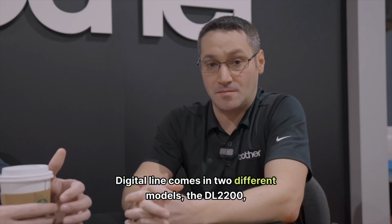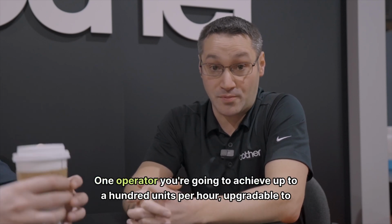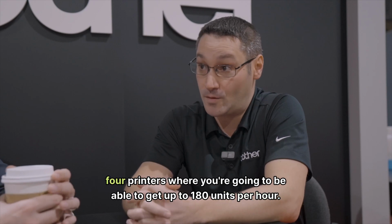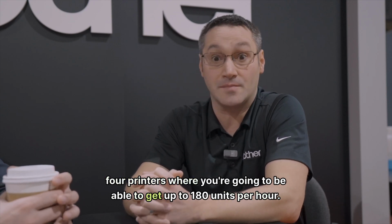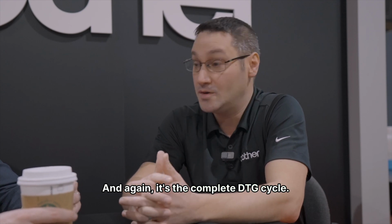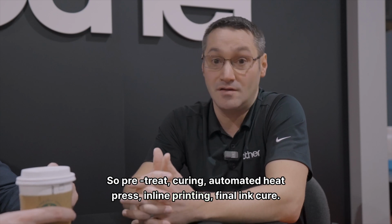The digital line comes in two different models. The DL2200 is a two-printer model with one operator, and you're going to achieve up to 100 units per hour. It's upgradable to four printers, where you're going to be able to get up to 180 units per hour. And again, it's the complete DTG cycle: pre-treat, curing, automated heat press, inline printing, final ink cure.